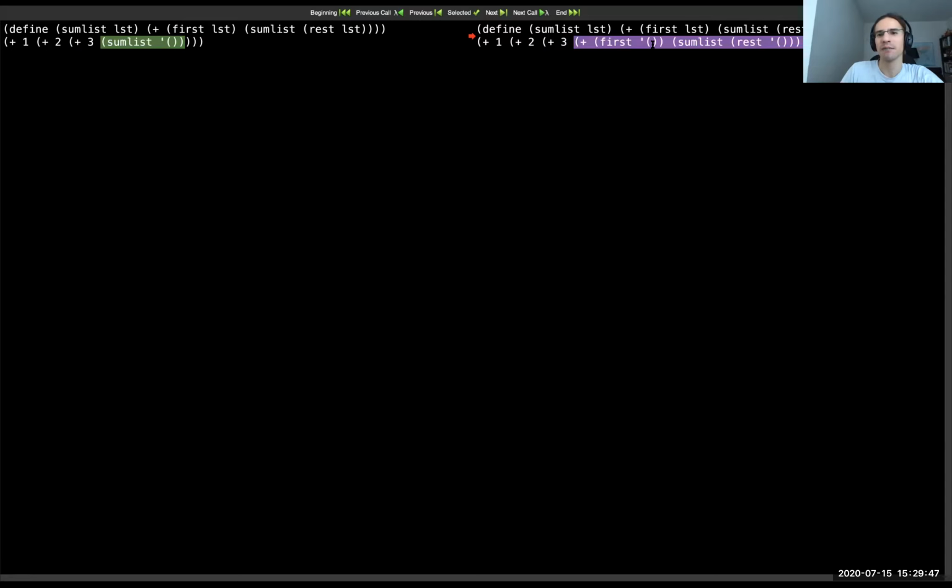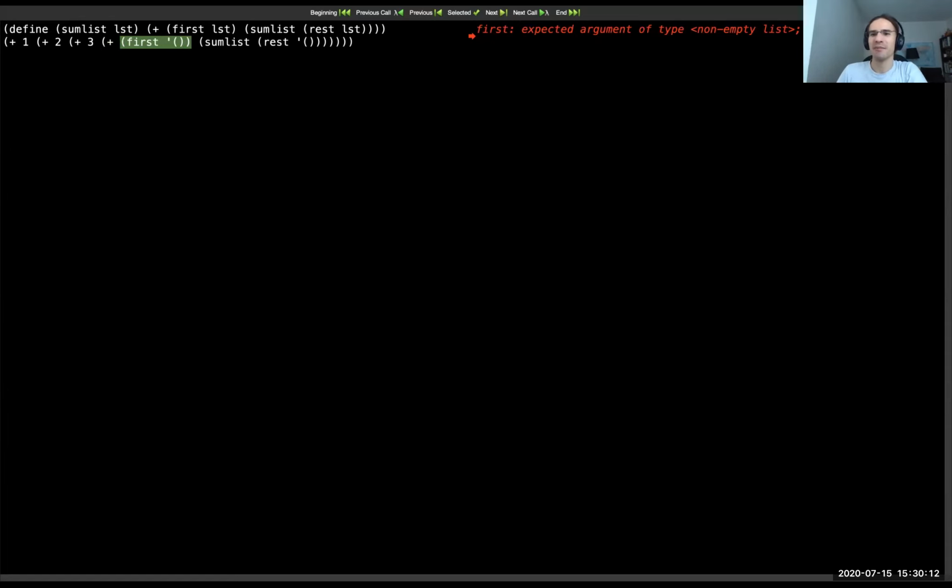And then it tries to take the first element of the empty list. And what happens next? Well, we haven't seen this yet. Can anyone predict? Does the empty list have a null? It will throw an error. First, expected an argument of type non-empty list, given empty list.